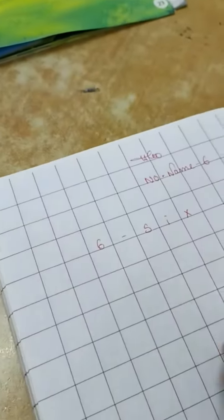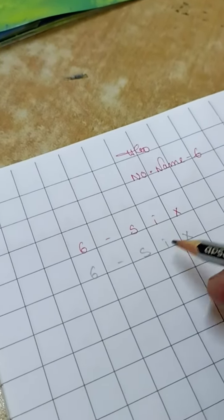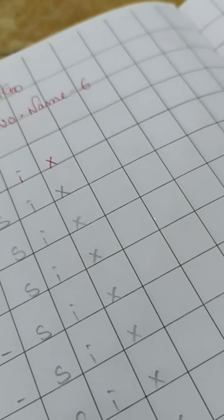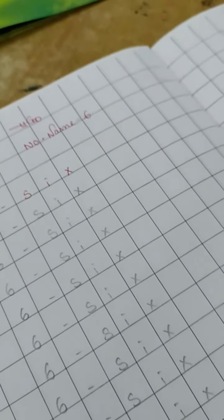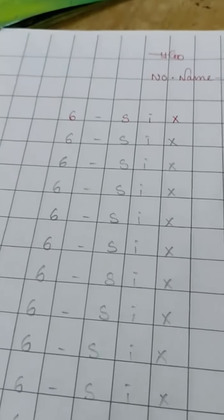Now, same homework, children. S-I-X, 6. Children, write. S-I-X, 6. Practice number names 1 to 6. And numbers from 1 to 100.